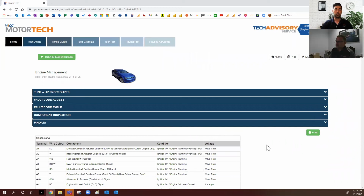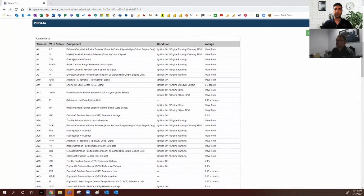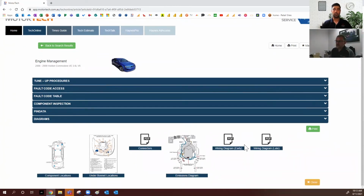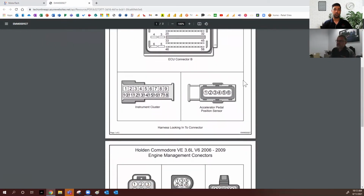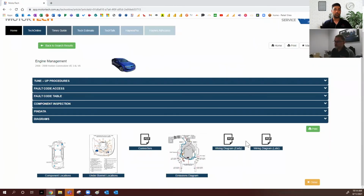Pin data, obviously we need to know what terminal, what its color, what it does, voltage or resistance, whatever we might be getting on that particular wire. And then we've got our diagrams here as well. So depending on the vehicle, component locations or under bonnet locations. When we look at a wiring diagram, we've got our ECU plug layouts and then various components in there as well with all the pin numbers. So we can use that in conjunction with our wiring diagram that we'll pull up here.